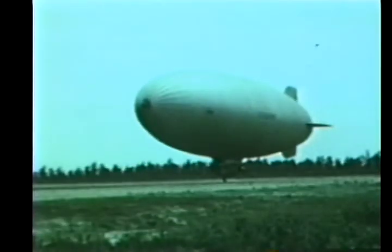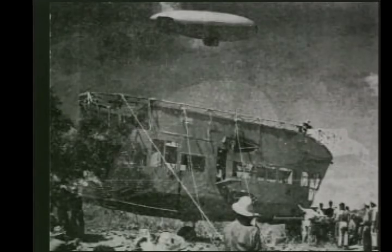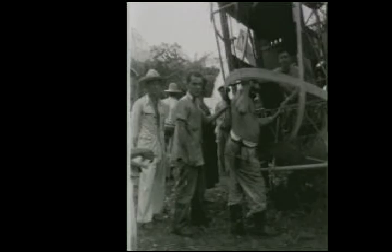Exhausting its fuel chasing a U-boat, K-68 was stranded on a Caribbean desert island. High winds led to her deflation. Sister blimps helped rescue one of their own. The K-68 would be rebuilt to patrol again. And K-90, downed in a horrific tropical rainstorm, was dug out of the jungle as shipmates ferried supplies.